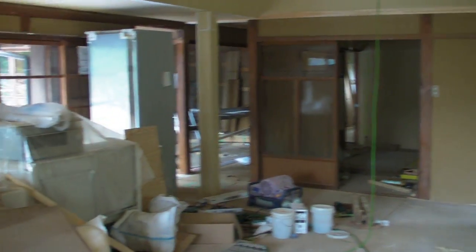But now, in mid-November, I'm feeling very comfortable. I am wearing a fleece, but I think I could even wear a t-shirt in here and not be too cold. So that's the drawback of a Japanese farmhouse.